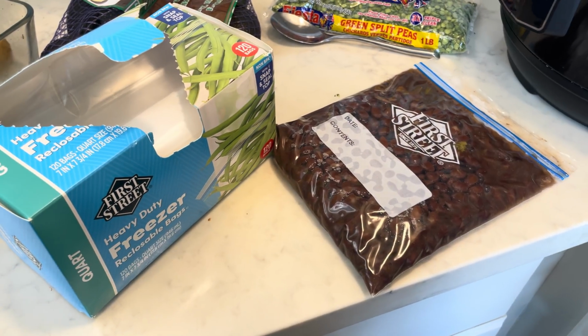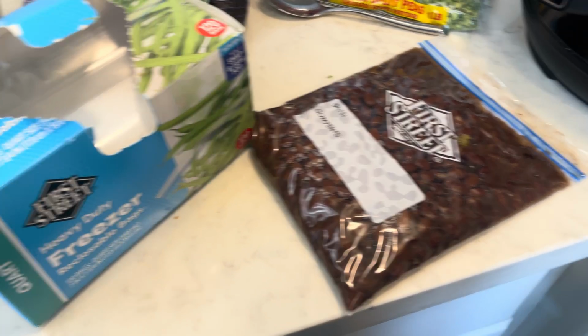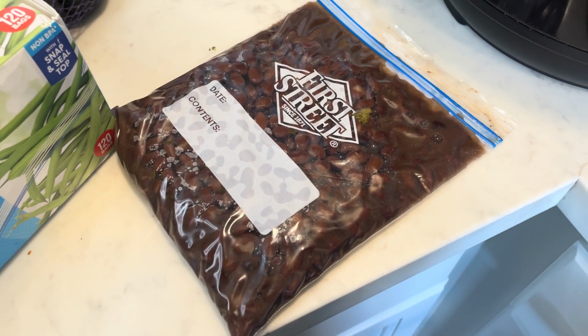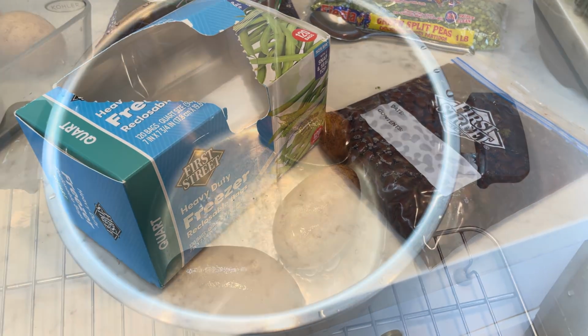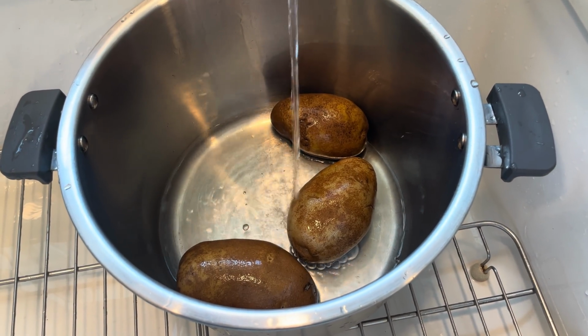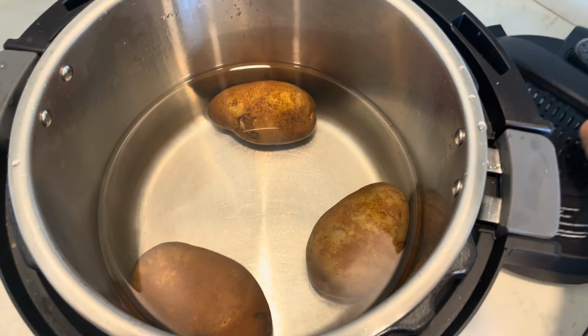And then there's what the black beans look like. Now, so I don't have to have black beans go bad in the refrigerator, and so I can eat them every day of the week, I'm taking about half of those and putting them into a freezer-safe bag so that I can put them in the freezer and thaw them later on in the week.